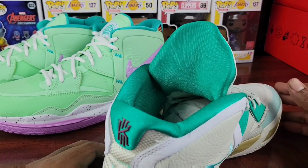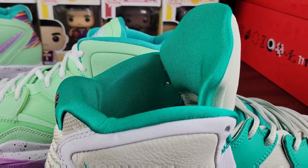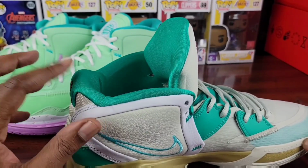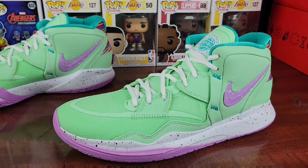One thing about these Infinities that was so iffy for people was this tongue, man. But the plush padded collar and tongue really gives you great cushioning and support around your ankles. Definitely a shoe you would want to try out and hoop in if you're somebody who likes comfort and cushioning around your Achilles and ankle. And also it has the translucent micro-engineered upper material for lightweight and breathable, so you definitely don't sweat a lot in this shoe. It doesn't retain the heat like some other Nike basketball shoes might, like the Zoom Freak 4.